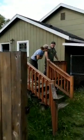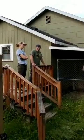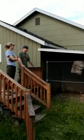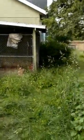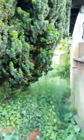This is off the back deck. And there's the two superstars that have been following the reno. But this is the back of the house. Big, beautiful backyard that's completely overgrown. Massive bushes and stuff. So, all right, we'll do this again after we've made some progress.